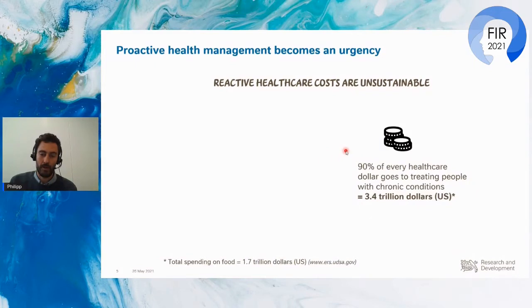At least to me, these numbers are a bit shocking. Today we are in what we call a reactive healthcare system, and we also know that the costs are unsustainable. So why is that? We are in an aging demographic setting where we have more and more people above 60, less and less kids below 50. So we actually have more seniors today than children under 5. And if you look into the US, 90% of every dollar spent in the healthcare sector goes into treating people that have at least one disease. That's like $3.4 trillion. Now, of course, this is comparing apples and oranges, but this is roughly twice the amount that people spend on food, including the food service sector. So to me, this is quite shocking.